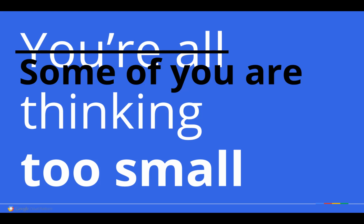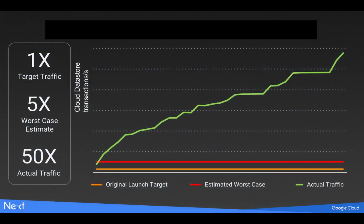The scale comes because of the ambition. The ambition is because we want to be able to do things like this. The x-axis here is a few weeks. The y-axis is basically cloud demand, cloud data store transactions per second. The orange line is what the marketing people thought could happen if things go well. The engineering team said, yeah, we're going to play it safe, and I guess that the red line might be a worst case upside if it does take off. And the green line is the demand that was generated over a few weeks when Pokemon Go went live.